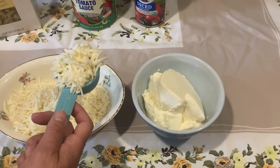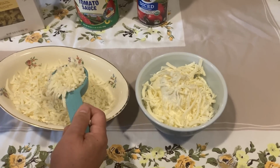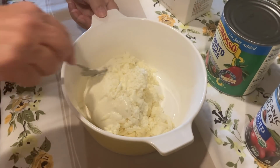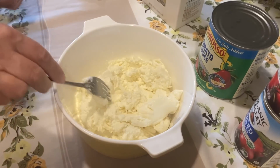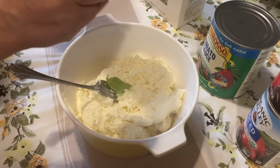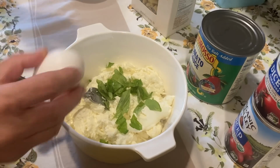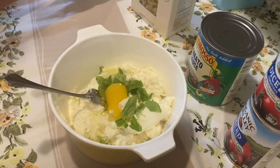First thing I'm going to do is take about half a cup of the mozzarella and add it to the ricotta. I'm going to mix this all together. So I just transferred the ricotta and the mozzarella to a bigger bowl because you know I do this all the time. Now I'm going to take the fresh basil. I'm just going to put it into smaller pieces and I'm going to add it right here. I'm going to add the 2 eggs to the ricotta. This acts as a binder.